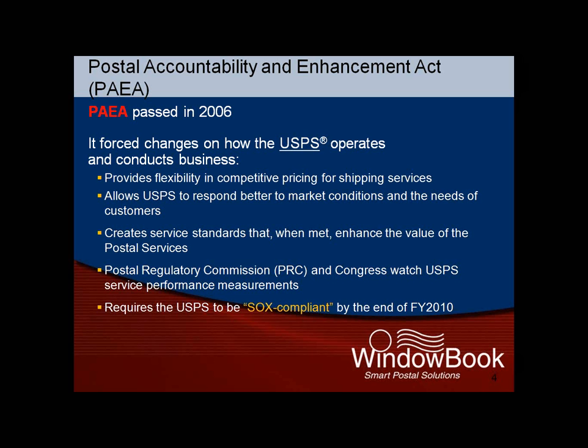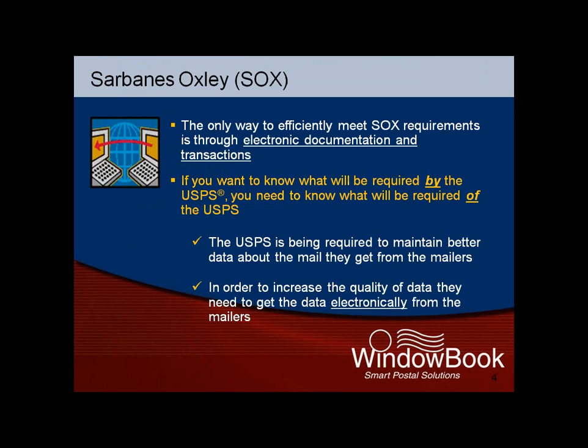Then one of the big things was that it required the Postal Service to become SOX compliant by the end of fiscal year 2010, so last year. Becoming SOX compliant meant they had to adhere to the rules set forth in the Sarbanes-Oxley Act. And for them to effectively do that, the Postal Service had to start requiring electronic documentation and electronic transactions. In doing so, they had to enforce that the mailers start presenting much more accurate data about their mail.